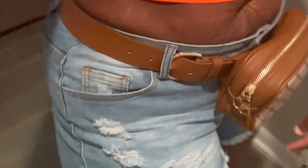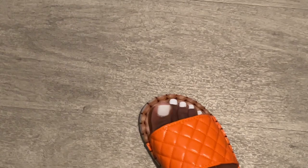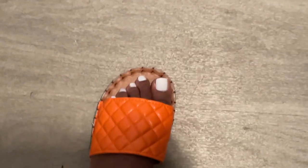I'll show y'all the outfit of the day and what I'm wearing before we head on out. Let me show you what I got going on. I have this little halter top, I got it from Shein. And then I have these shorts from Shein, as you can see. And then I have these shoes that I also got from Shein. And then I also have these little press on toes, child, from Shein. So they're getting the job done.